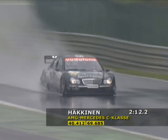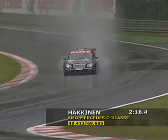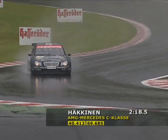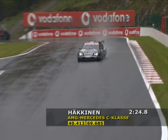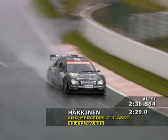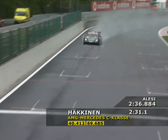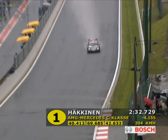But what about this man in his third ever DTM race? Mika Häkkinen, the double world champion, sliding the AMG Mercedes C-Class around. And Mika heading for what looks as if it might be his first pole in this championship. And yes, Häkkinen stops the clock, 2:32.729. I have to admit, this was a total surprise for me.